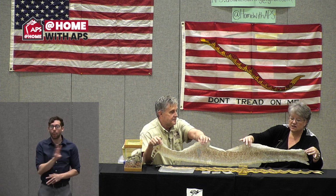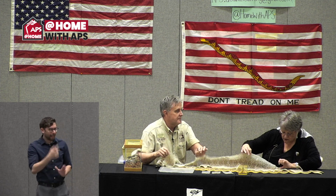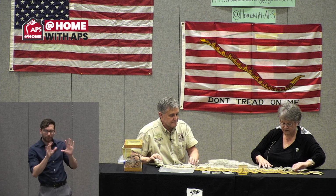What a difference. The thing I noticed is, like on this one, some of the little scales here are almost transparent. I can see my hand through the little scales here. But on this one, the skin that came off of the dead snake, you can't see them, but you can also see they almost look golden. They have like a metallic gold look to them. And I don't know what causes that. Do you have an explanation for that? Well, pigments in the skin. We're going to talk a little bit more about that as we get some of the live snakes out.